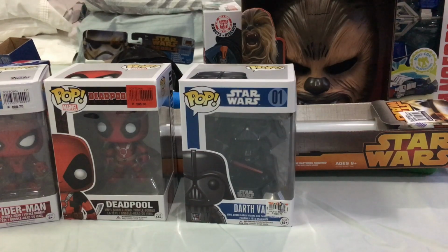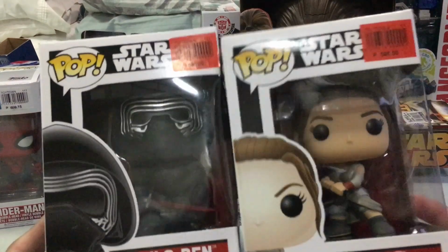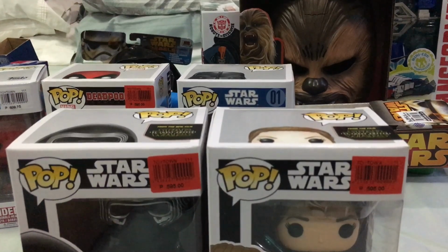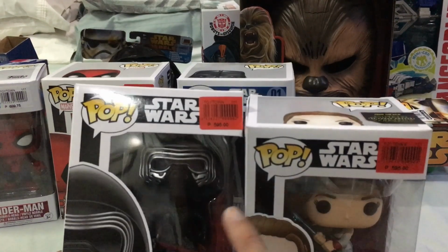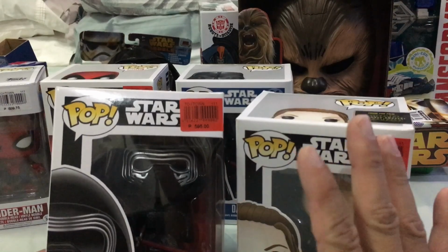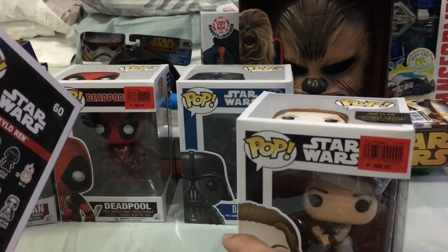From the Force Awakens, these two guys, Kylo Ren and Rey. I actually liked these versions better than the Last Jedi versions. The Last Jedi didn't have a mask. I wanted the masked one, but the masked one was a Toys R Us exclusive. Did not have a lightsaber, so I passed up on both of those Kylo Rens. Found one that was $2 off. Could not resist this one.